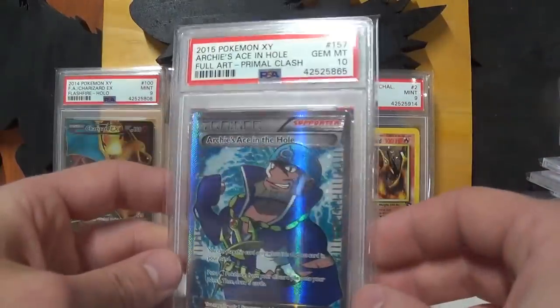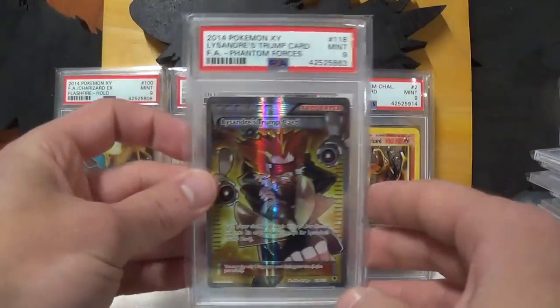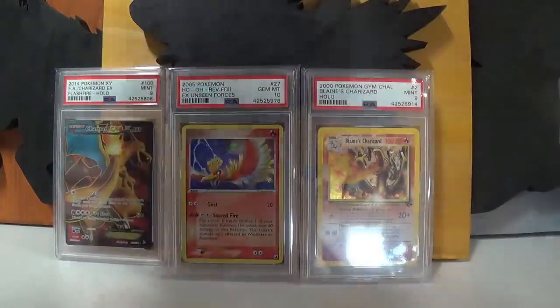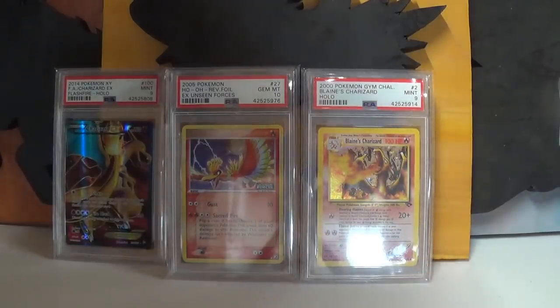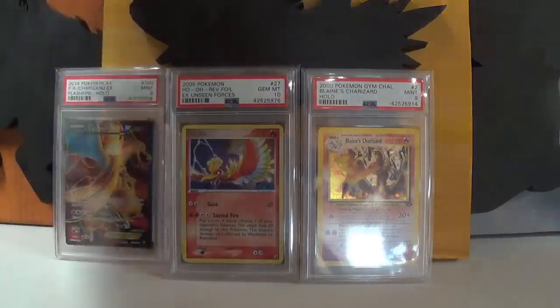Teammates got an 8. Definitely not getting my money back on that card. Got a 10 on Archie's Ace in the Hole, 9 on Lysander's Trump card, and then 9 on AZ. A lot of these cards, like grade 9 and under for the newest, like full art for XY and Sun and Moon full art, there's no way I'm going to get my money back on those. But, you know, you can throw it up, and someone might give you 15, 20 bucks for it.